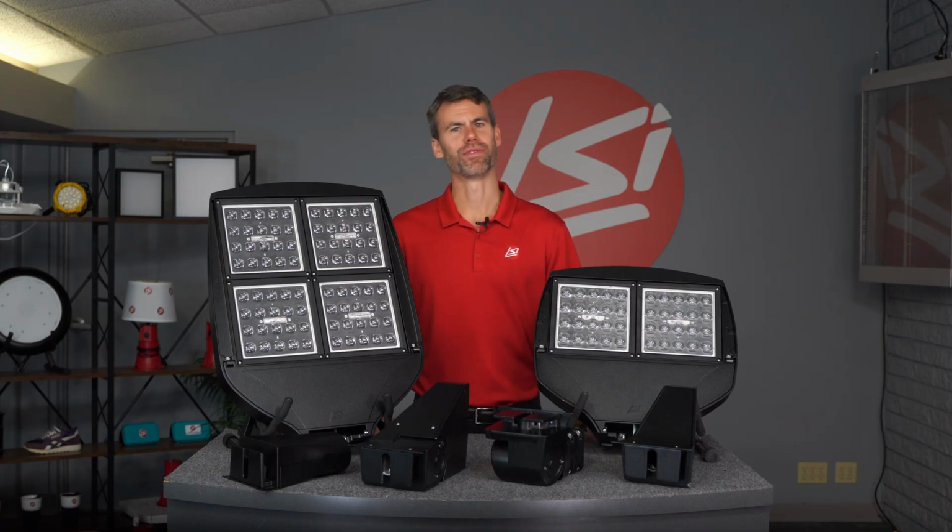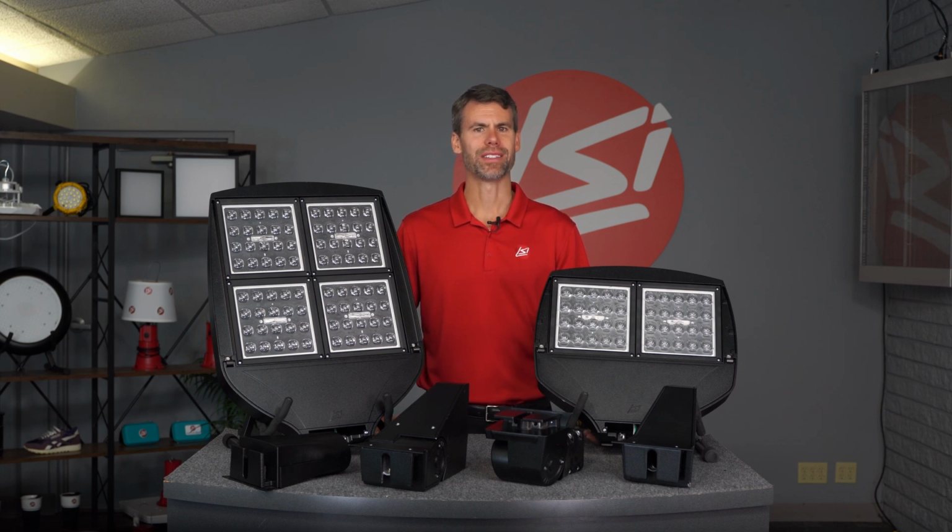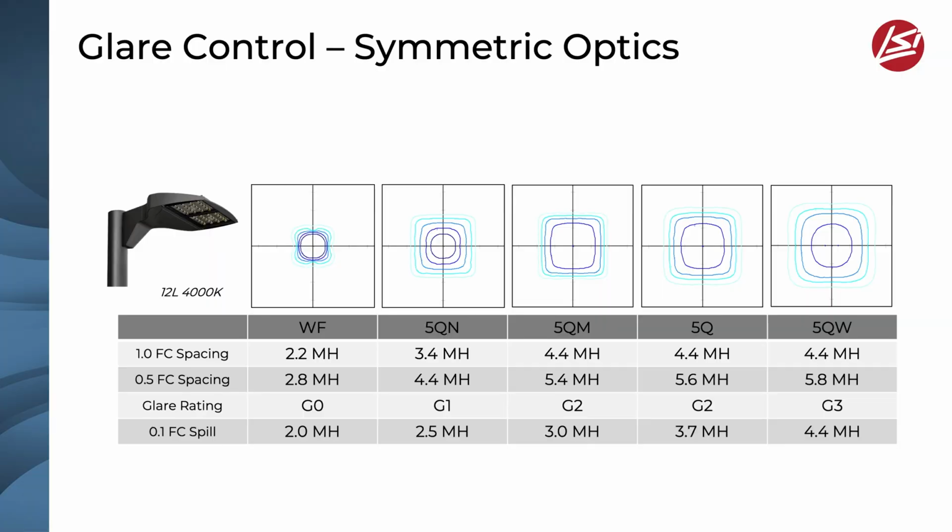Getting back to why we offer so many optical distributions, it's not only for application versatility, but also for glare control. By having 5 symmetric distributions, we can dial in the distribution pattern for ideal luminaire spacing, spill light control, and glare reduction, as you can see by the data shown.